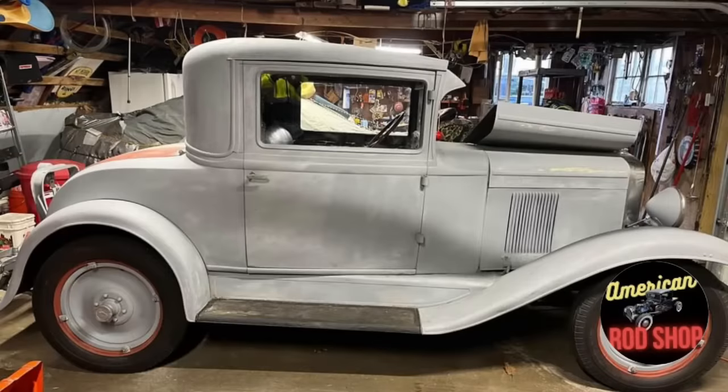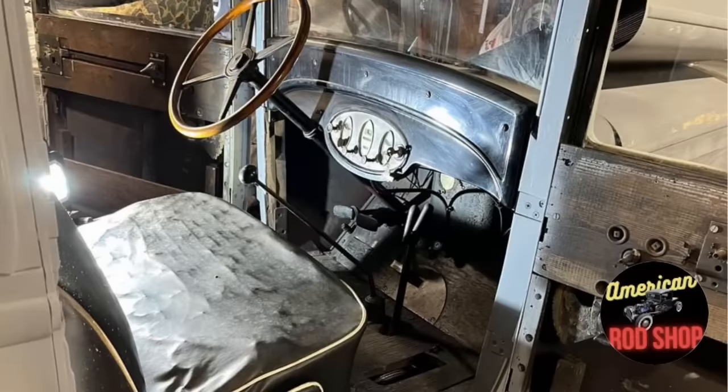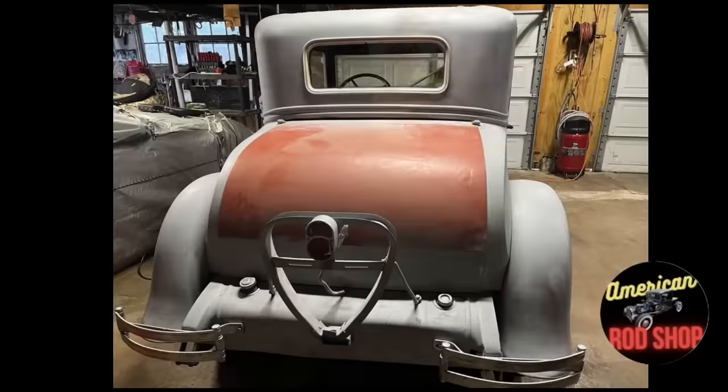Powered by the original inline six-cylinder engine and manual transmission, this coupe runs and drives and has been driven 3,555 miles since the motor was gone through. This car is presently at the beginning of its restoration stage, but the body is very solid, with little if any rust, and any bodywork that was needed has been completed. The coupe has been primed and is ready to be painted.